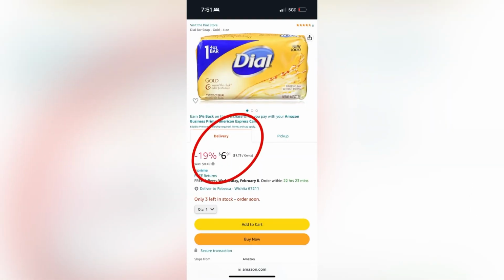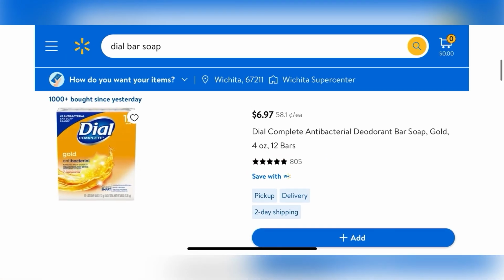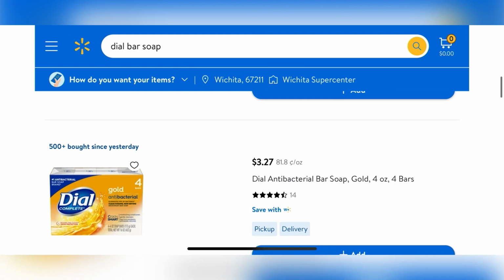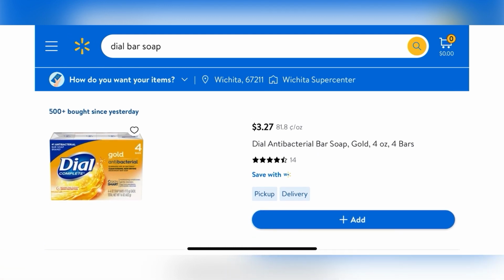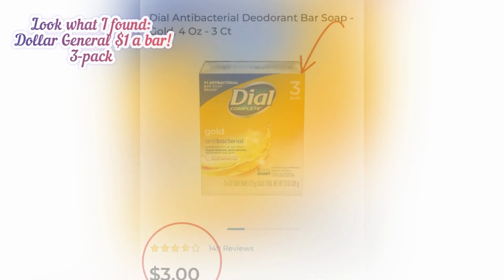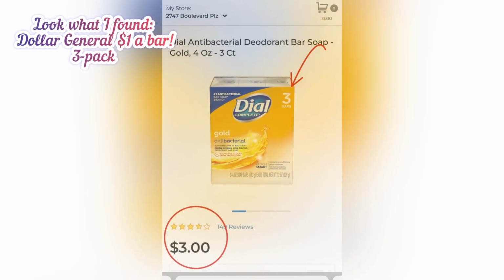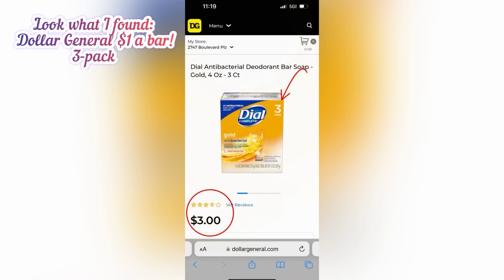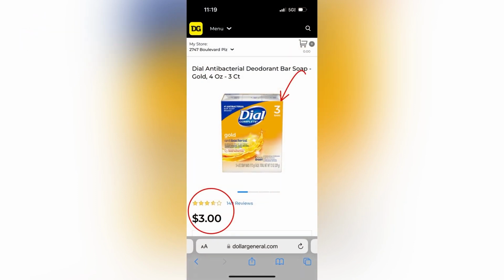And moving right along, you definitely do need to get the Dial soap, the antibacterial. However, after I looked at this, I realized that it is so overpriced on Amazon. Almost $7 for 1 bar of soap. I am sure that you can get this much cheaper at your local dollar store. I was able to look this up on the Dollar General website, and it appears that they're charging $1 per bar. Definitely a better price there.